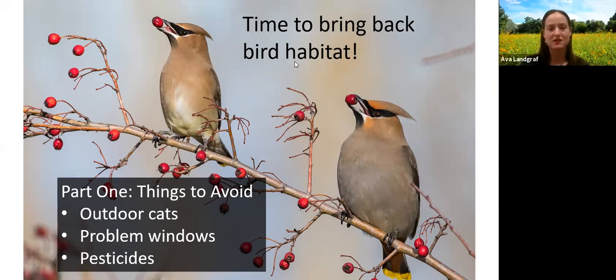So I like to start things off with kind of the bad news for everybody. These are the things that we have to think about when we're creating space for birds, that in order to create a safe space, we have to think about some of the things that we bring into the space. So the main things here are the outdoor cats, problem windows that birds fly into, and the use of pesticides or other chemicals.